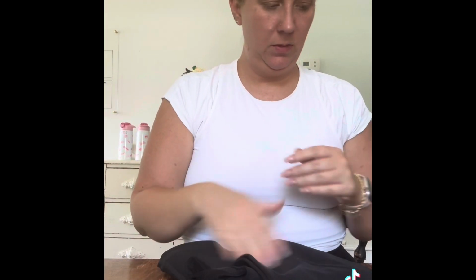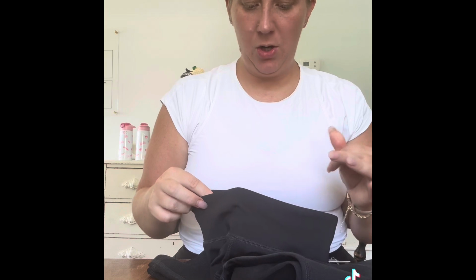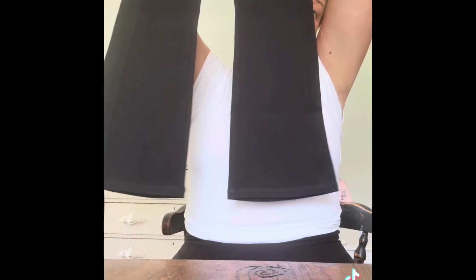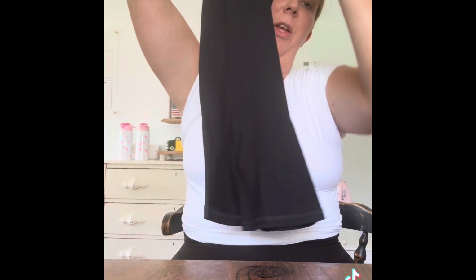Comfy but cute. And then I got her these chip crumbs. These are all Abercrombie, so I don't need to keep saying it, but these are their wide leggings. I got her one pair of those.